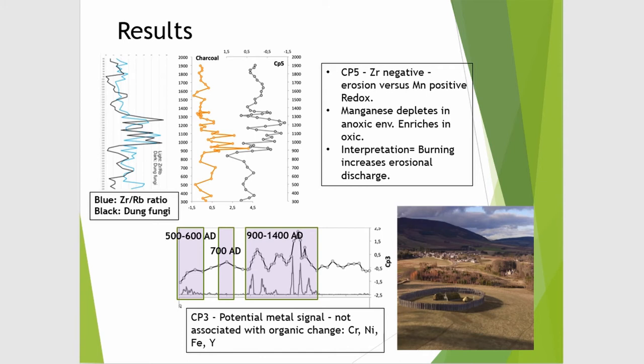We also see evidence in the charcoal record. So there's activity again during the enclosure period. There's activity during the destruction period. And then there's pronounced activity from 900 to 1200 AD. And I also looked at erosional indicators. CP5 is associated with zirconium. Zirconium is usually coarse grain size. Manganese is associated with redox conditions within the wetland.